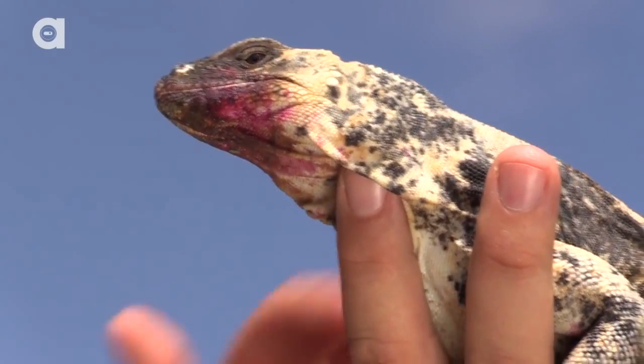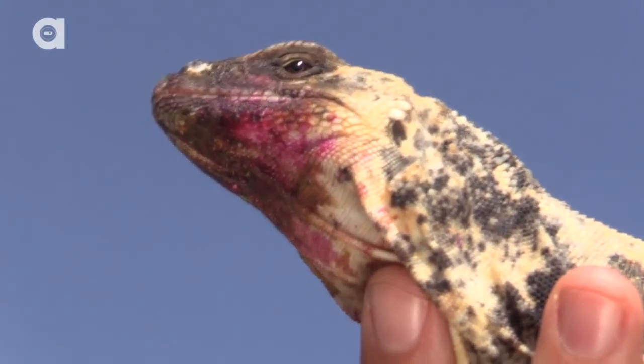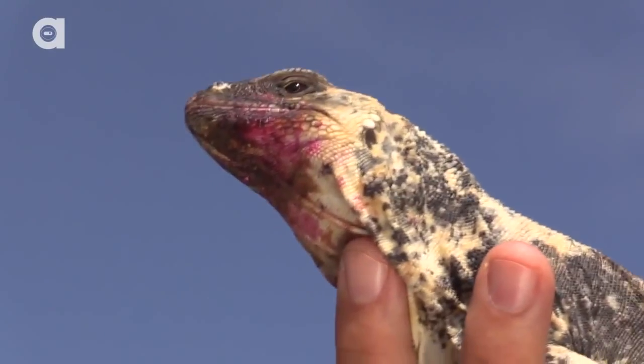I always say that these animals are basically ambassadors because they're here to educate and inspire people about their cousins in the wild, which means that, you know, while you might never go to San Esteban Island to see a chuckwalla, you can see one here.